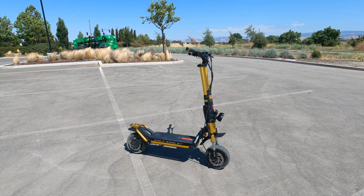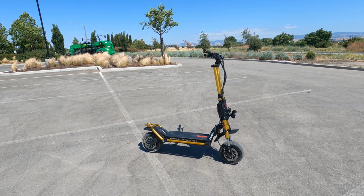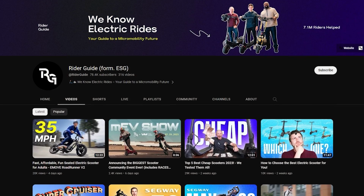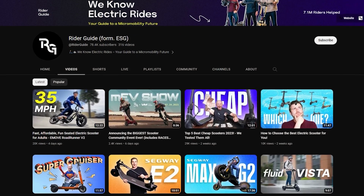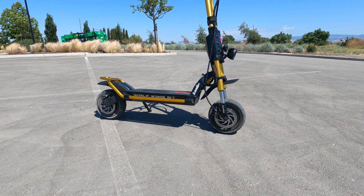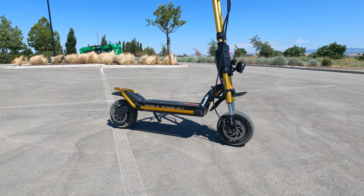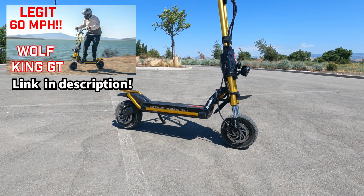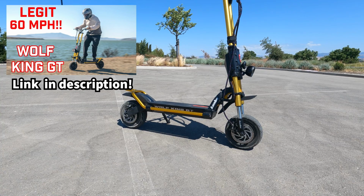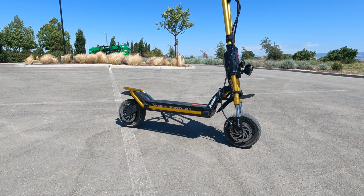As with the other mini reviews I've done, this is on loan from Rider Guide, where I work full-time, and they've graciously allowed me to borrow any of the scooters I want from their huge scooter collection. In exchange, I just point you guys towards their full review of the Wolf King GT. It's done by Paul, who is an absolute expert, and it's a fantastic review, so go check that out.